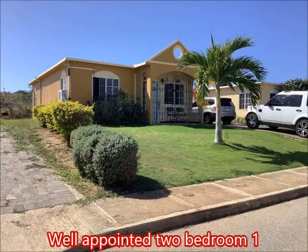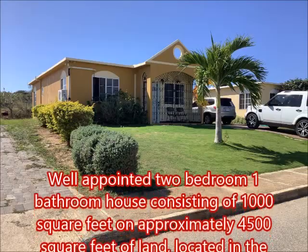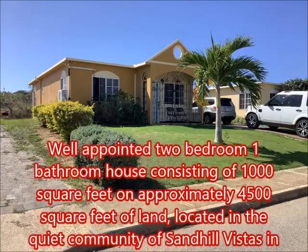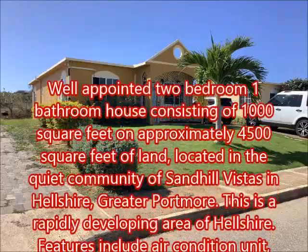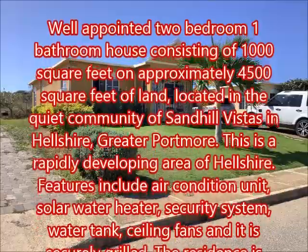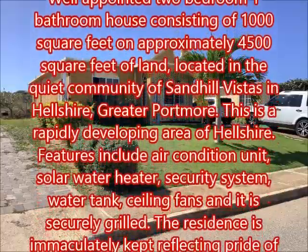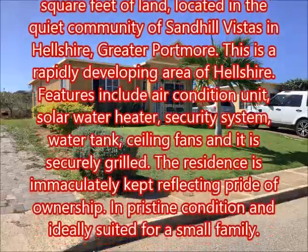We have here a well-appointed 2 bedrooms, 1 bathroom house consisting of 1,000 square feet and approximately 4,500 square feet of land, located in the quiet community of Sand Hill, Vistas in Hellshire, Greater Portmore. This is a rapidly developing area of Hellshire.